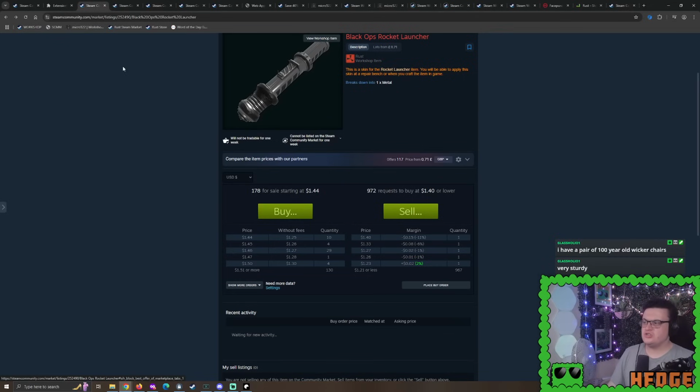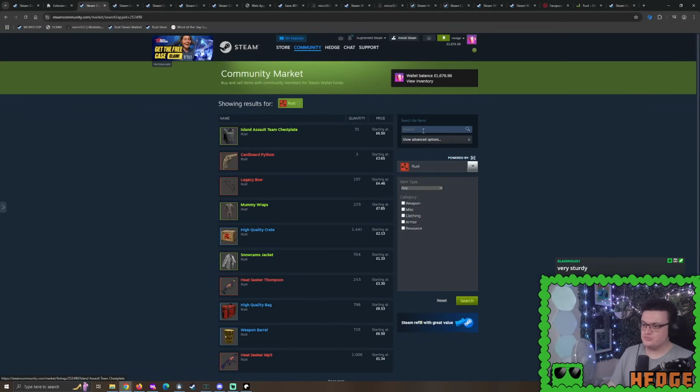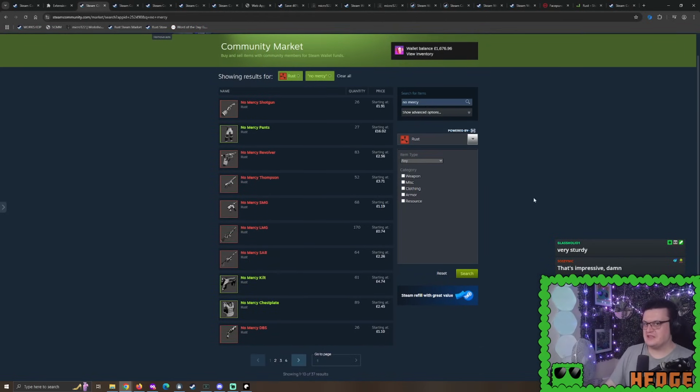No Mercy collection is very large. It is the biggest collection we have in Rust overall, as you can see here. Again, if only I had SCMM to make it so much easier. But yeah, we've got almost 40 skins, 37 total. As a whole, the clothing and armor is doing very nice. The weapons, they're doing okay.